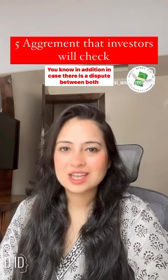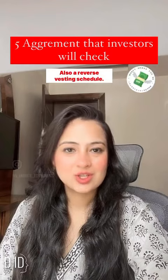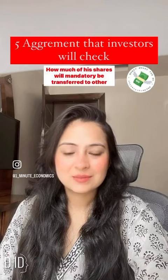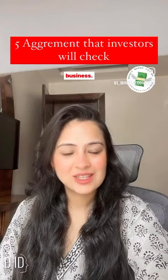In addition, in case there is a dispute between both of them, who will have the final deciding vote related to what kind of function in the business. Also, a reverse vesting schedule, which basically means that if one founder decides to leave the company, how much of his shares will mandatorily be transferred to the other founder so that this guy doesn't leave with control in the business.